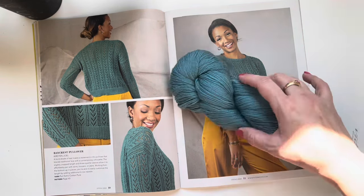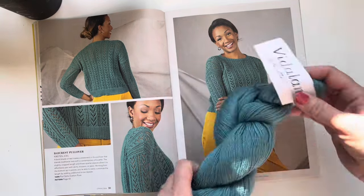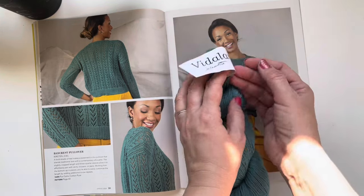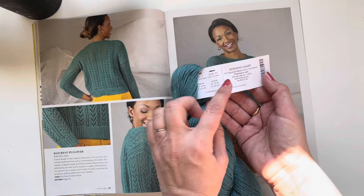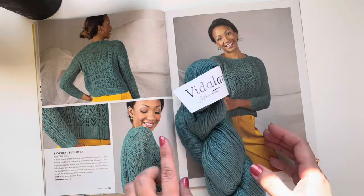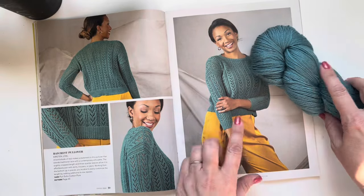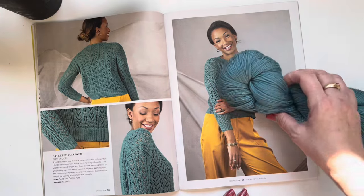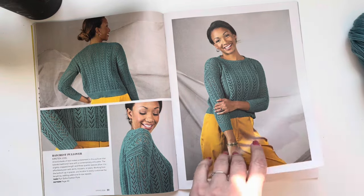And then I remembered that in my stash, I have almost matching color to this top. This yarn is from Knit Crate, Vidalana. Here we have 50% superwash merino wool, 50% tencel. And the yardage and the needle size is perfect for this top. So I'm really thinking to start knitting this top out of this yarn, because the yarn is so gentle and nice, and I knew that I can't knit just a winter jacket out of it, but something lacy like this would be perfect.